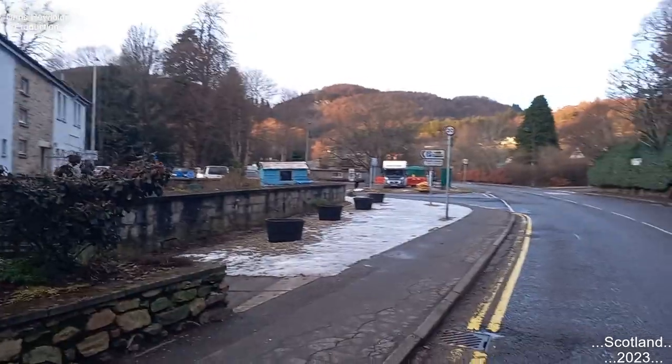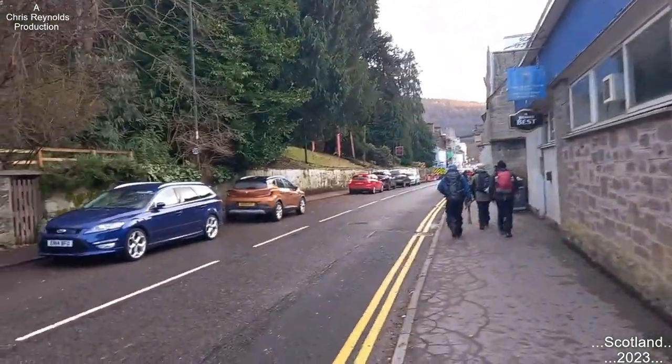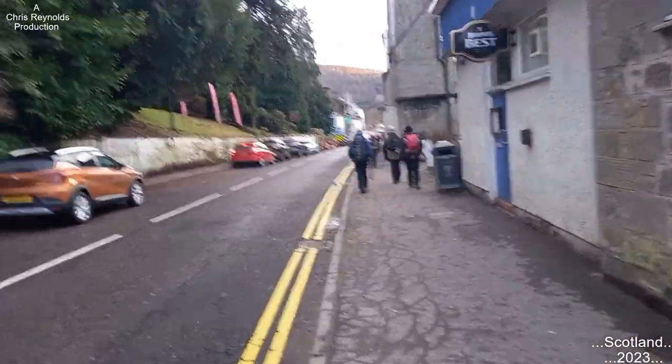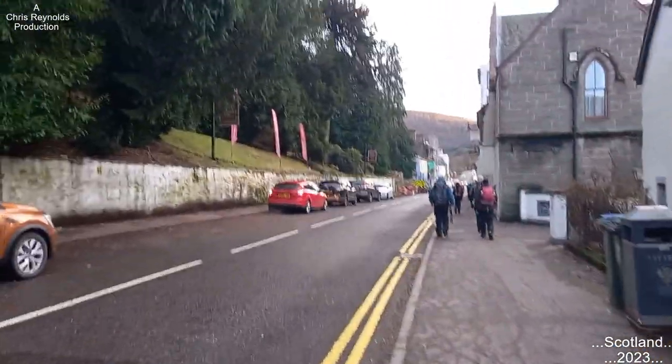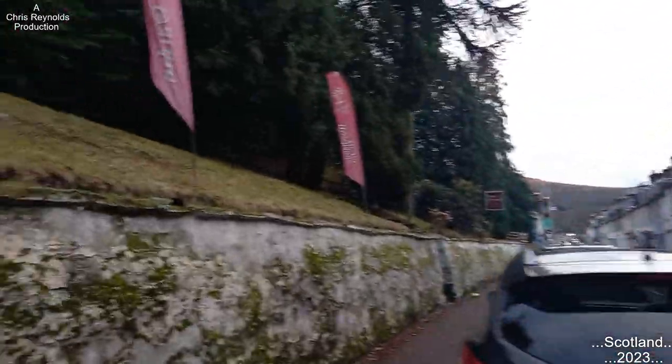Just going to wait here for the bus, because we're so early, so I'll show you a bit more of Dunkeld because we're heading that way. I'm going to turn this camera on for you. They say that car park does accommodate buses as well as cars. That's the main car park for the small town of Dunkeld. There isn't an awful lot here to be honest, but it's not a very big place after all. I've been to Dunkeld many times before, with the club as well.